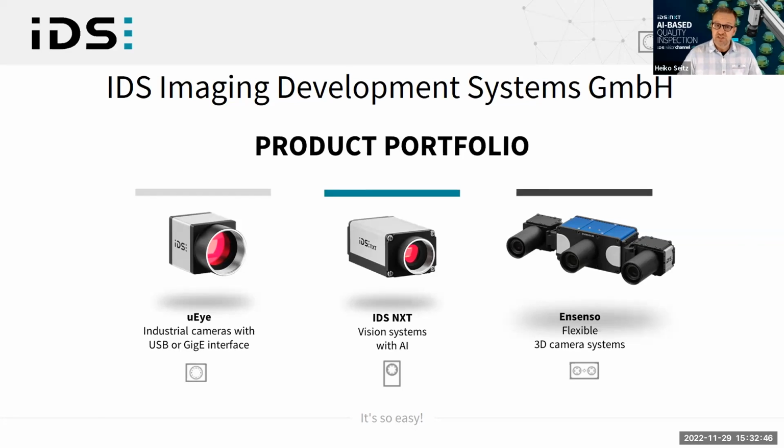As a manufacturer of components for industrial image processing, our product portfolio ranges from classic 2D and 3D cameras to cameras with integrated AI-based image processing. That's why we also deal extensively with the topic of artificial intelligence, what possibilities it opens up, and of course how it can be used. This also includes the field of quality assurance.